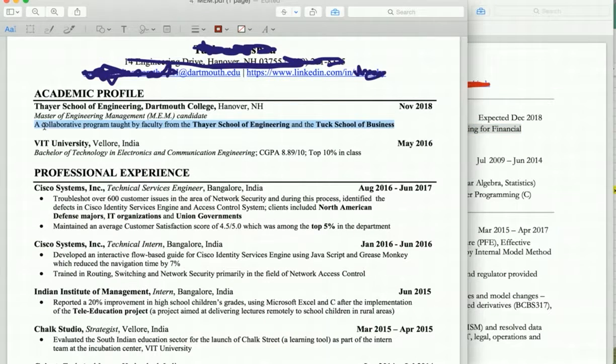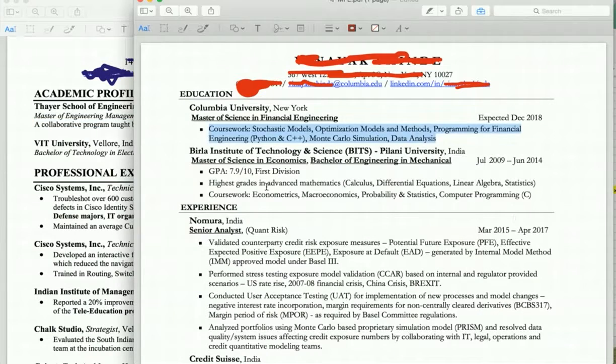If you have some important leadership position, chair of some society or head of the venture capital club or something like that, then that can go here, I believe. Another thing I do like is that he has highlighted his ranking here. Again, someone could have chosen to include more relevant courses, things which are going to directly impact your internship hunt.